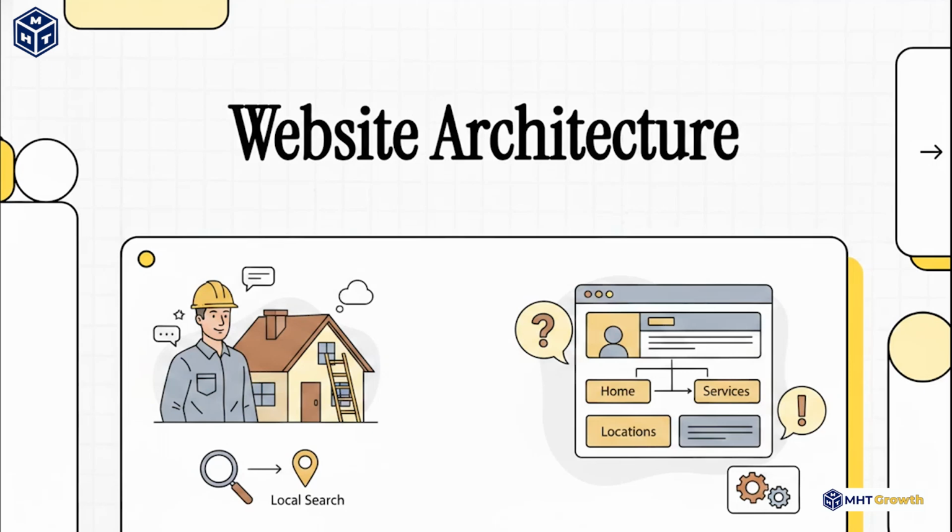Welcome to This Explainer. Today, we're diving into a really fascinating realization about local search engine optimization. If you own a roofing business or run a local service company, you know the drill. People are constantly telling you to fix your SEO. But we're going to look at why most local service websites don't actually have an SEO problem at all.